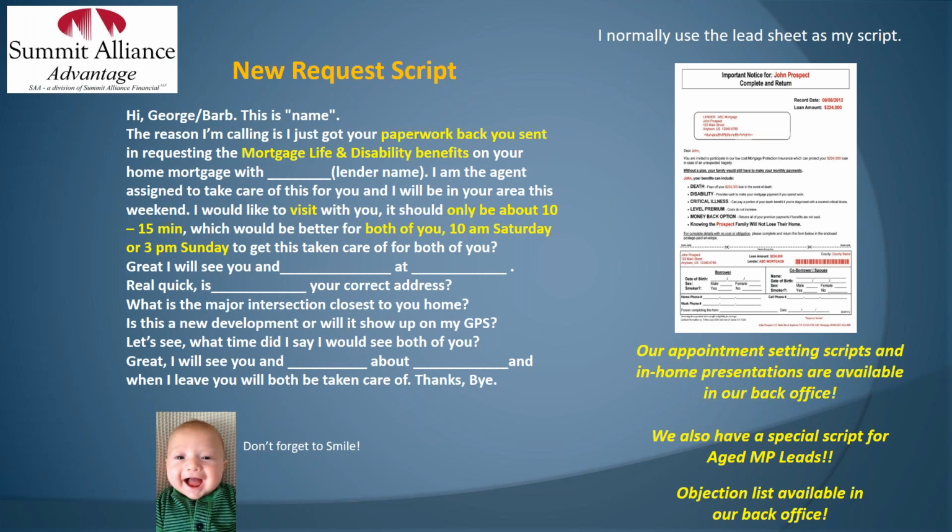Is that correct? Okay, now, as I'm coming down your street, will I see the address on the side of the house, the mailbox, or the curb? Or what major intersection is closest to your home? Or is this a new development? Will it show up on my GPS? Now, no, you don't have to ask all of that. You can ask one or two.